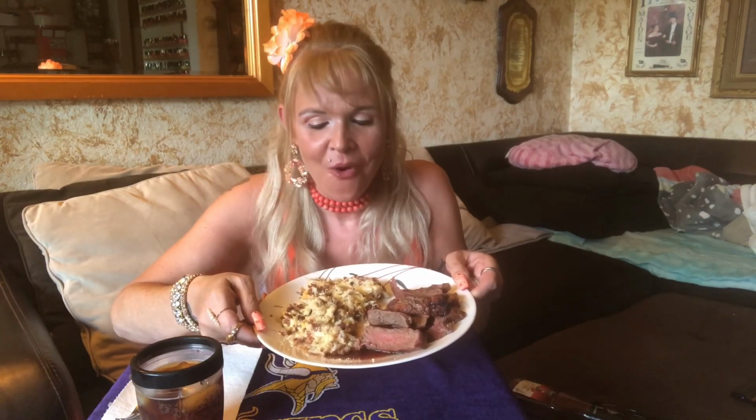Hey everyone, and welcome back to another Keto Mukbang. Tonight I'm enjoying a juicy grilled steak that the hubby cooked and homemade bacon and cheese macaroni.